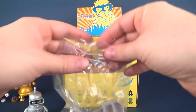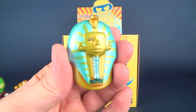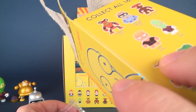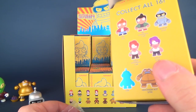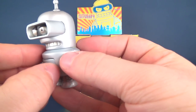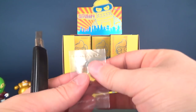Never seek it out. We got ourselves a Bender, and for starters, he comes with a stand. A little Pharaoh stand. I'm looking at the box here, and it's not Super King Bender, because this one just has a cigarette. Maybe it is regular Bender. Well, there's only two. Well, that's actually not true. There's this one here. I don't know if this is specifically the more rare of the lot. Oh, it does open. Nice. Opens up on the inside there. I'm going to guess that this is regular Bender.